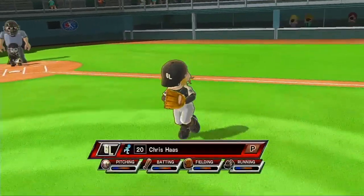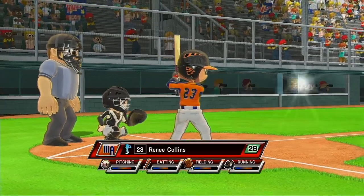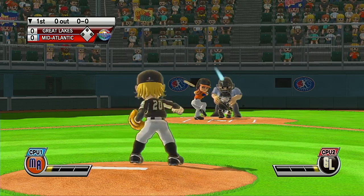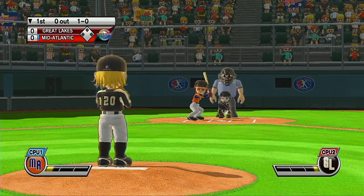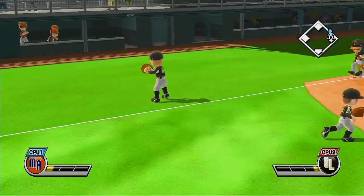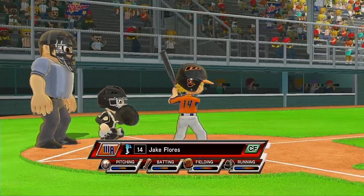It's the bottom of the first. Leading off at second base, number 23. Ball. Good eye. Ball. Fair. It's a mad dash for the base. Runners in there, under the wire.